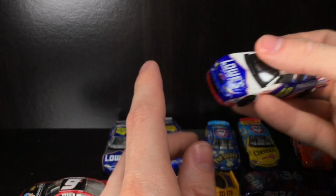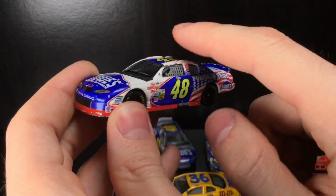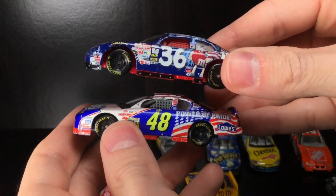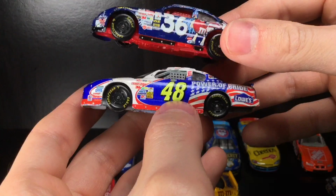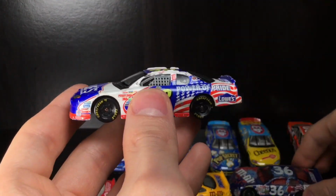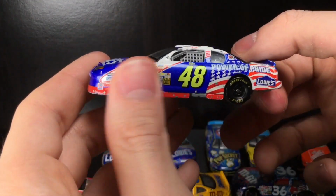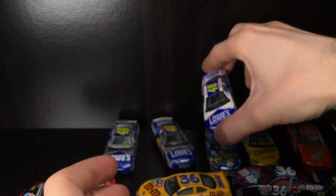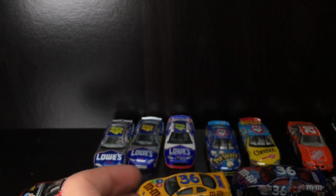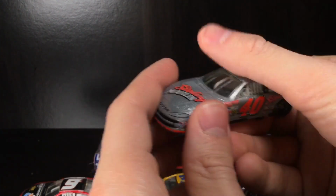Also have another Jimmy Johnson car here. This was made in the Racing Champions mold, but you could see pretty quickly here, guys, how the Racing Champions mold for the Chevrolet Monte Carlos looks great, but for the Pontiac Grand Prix, it's pretty goofy. But this is his Power of Pride paint scheme here. Love the old Jimmy Johnson paint schemes, man. They're beautiful, beautiful cars.